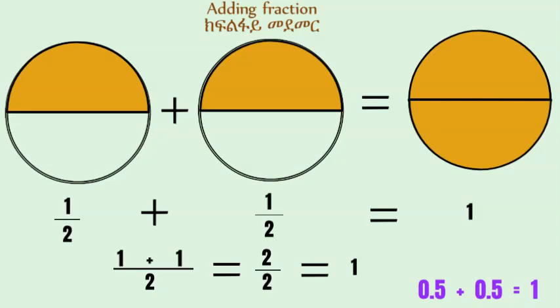So always, if we are adding 2 halves, it should give us a whole. This should give you a clue on addition of fractions. Again, 1/2 plus 1/2 is 1. Or halves plus half is always the whole.